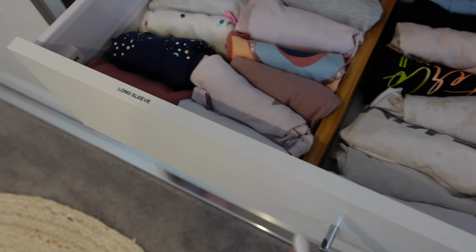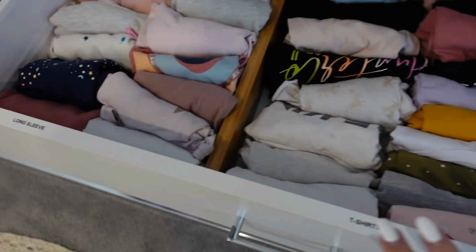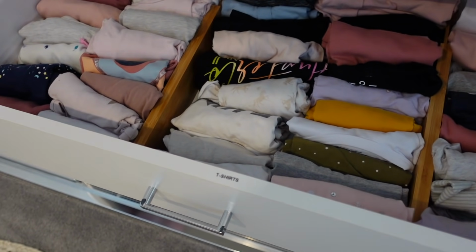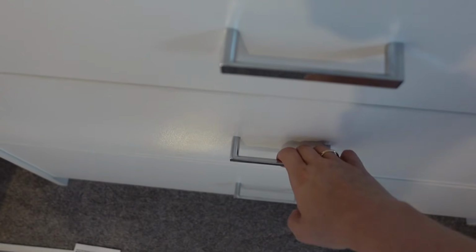These labels are made with the Dymo label maker. I love them because you can also peel them off really easily, so you can change it up when you need to. So yeah, basically we've got long sleeve, t-shirts, and then daycare, which is more like older tops, which doesn't matter if they get wrecked. But yeah, so that's kind of how we do it. Labels really do make life a lot easier. As you guys know, I love a good label.